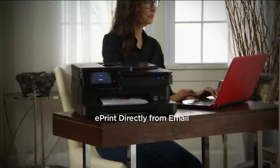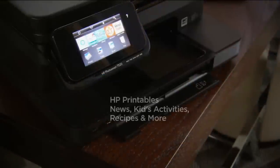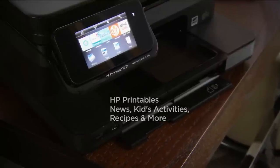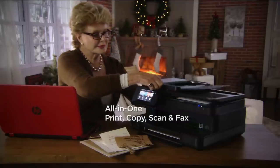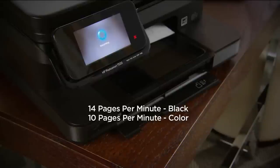You can e-print. So each printer has its own email. So if you're connected to Wi-Fi and the printer's connected to Wi-Fi, you can send a picture from anywhere in the world. The printables, you're going to love those. You're going to print out your recipes, your news, crafts for your kids. But you're also going to copy, you're going to scan, and you're going to fax, which is super important.